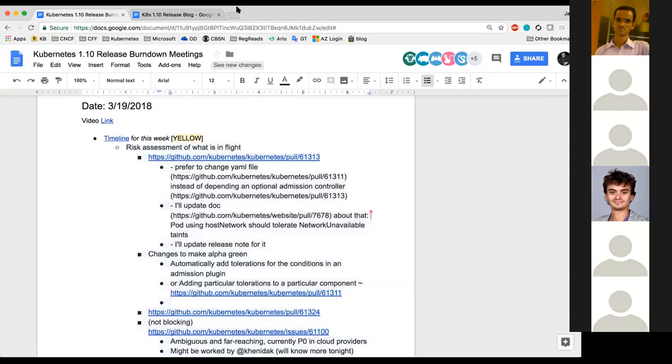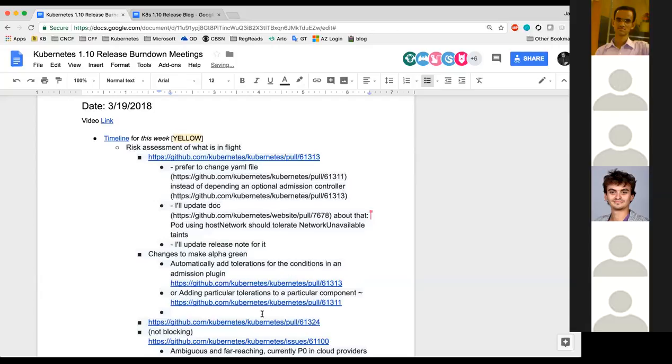Okay, my 2 cents. This is Dims. If we were going to go with 61313, that's a code change. If we just go with 61311, it is just one YAML that's changing to make the thing go green. So definitely that would be more preferable than 61313. And it's not going to affect that much. People can edit their YAML file if they want to change the way things work. Yeah, adding a toleration is about the safest thing you can do.